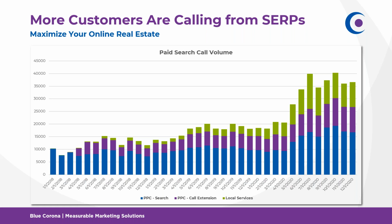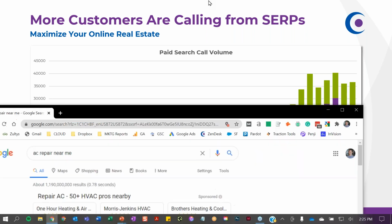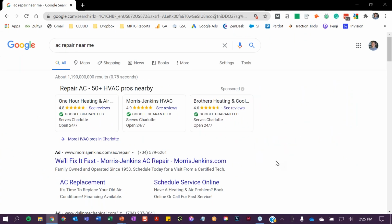So I want to take a brief pause here and show you a visual representation of how important it is to actually be a Google guaranteed contractor and invest in local services ads. So I hope you guys can all see my screen. I've pulled up just a quick Google search. I'm located here in Charlotte, North Carolina, along with Olivia. And it's starting to get warm here. So what I did is I did a Google search for AC repair near me.